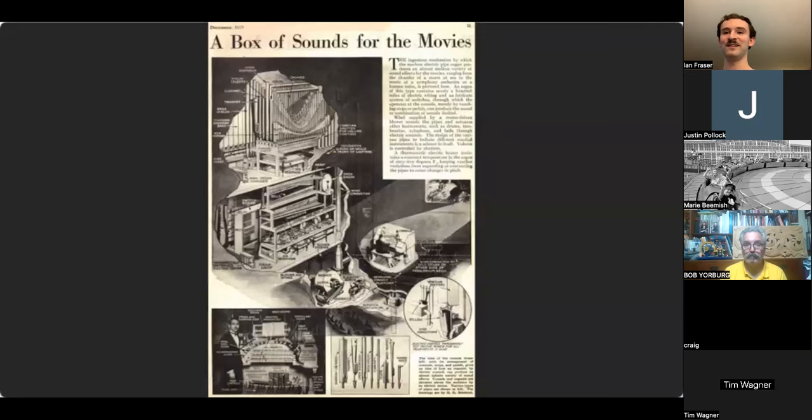This is a diagram from a 1929, I believe, issue of Popular Science, showing a really cool diagram of a theater organ installed in a theater. And you can see on the right-hand center, just the console is sort of the only thing you end up seeing in the theater, but behind the walls are all of these complex pneumatic and electro-pneumatic devices, along with all of the ranks of pipes, as well as percussion instruments from the orchestra as well.